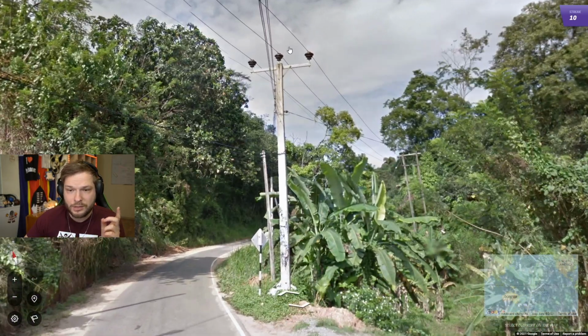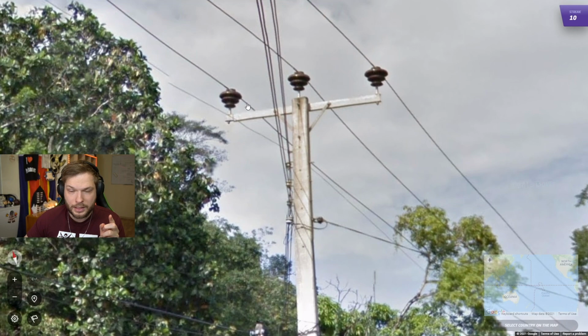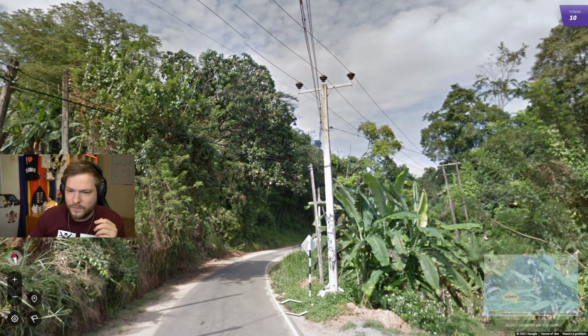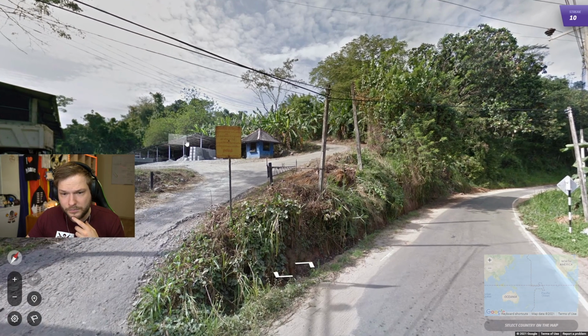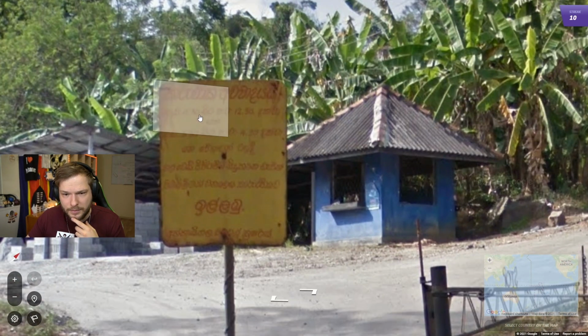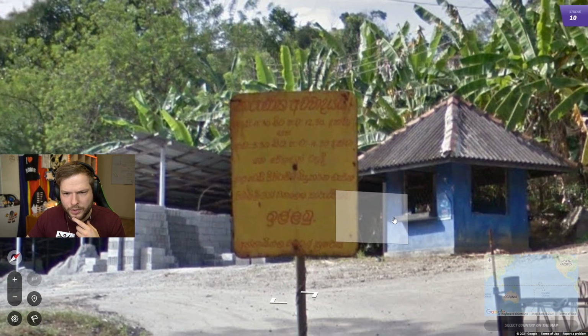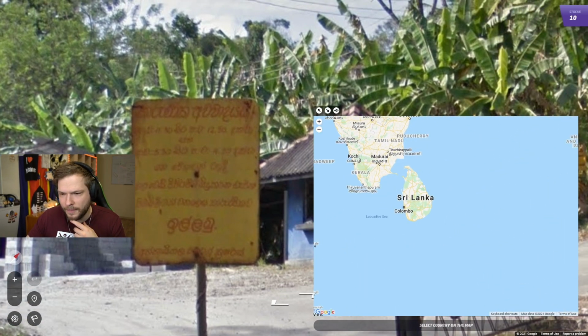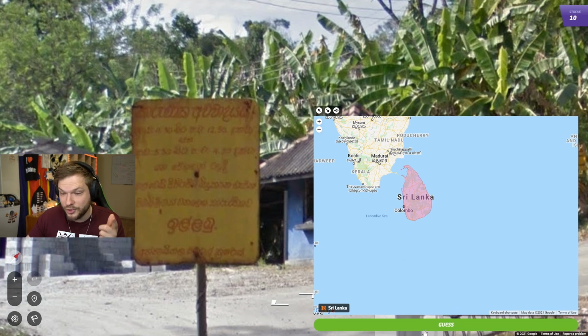And also, this is a Sri Lankan pole with these three, I don't know how you call them in English, I don't even know how you call them in Latvian, but with these three conductors, this is a Sri Lankan pole. And you also see some language. I forgot what's the name of the language they use in Sri Lanka. But yeah, that's the language.